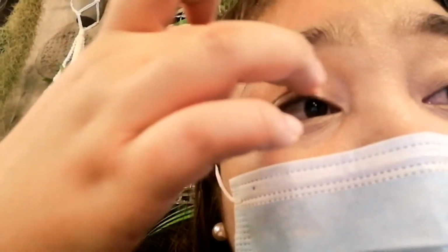This one is the Missha tricolor eyeshadow, which has the shimmering colors that's perfect for eyeshadow topper and for highlighter as well. I love that it has fine glitters on it that gives you the subtle glow.